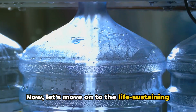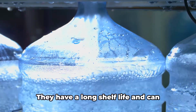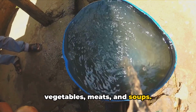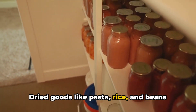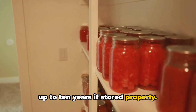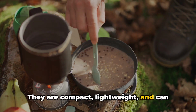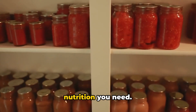Now let's move on to the life-sustaining sustenance. Food. Non-perishable items are your best bet. They have a long shelf life and can withstand a variety of conditions. Think canned goods like fruits, vegetables, meats, and soups. They can last up to 2 to 5 years. Dried goods like pasta, rice, and beans are also a good choice, and they can last up to 10 years if stored properly. Don't forget about freeze-dried meals and MREs, meals ready to eat. They are compact, lightweight, and can last up to 25 years. They may not be gourmet, but they'll provide the nutrition you need.